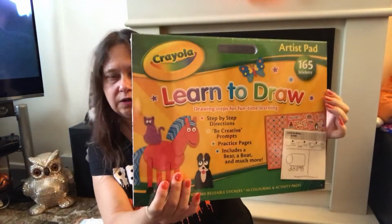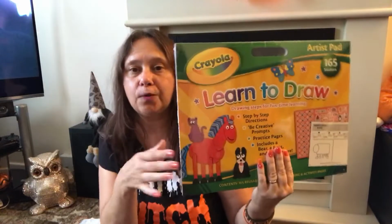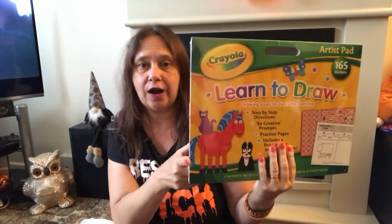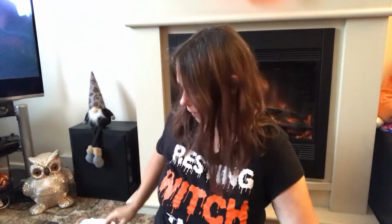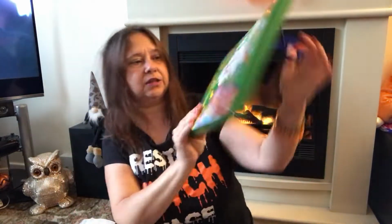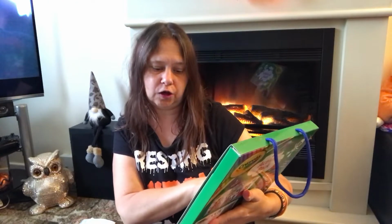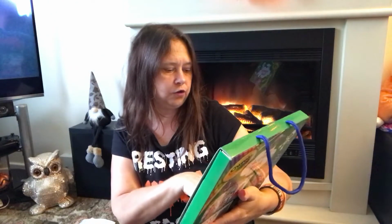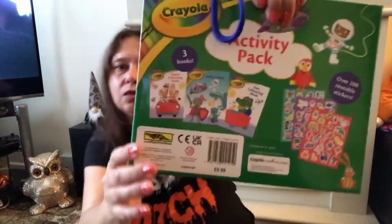So what I've done is got a group of pieces together. These are from her uncle actually, for our granddaughter's birthday. So that's the first one, that was £3. The other £3 item is this activity pack, the same make. Lots of colouring pages inside, over 200 reusable stickers, and there is the back.